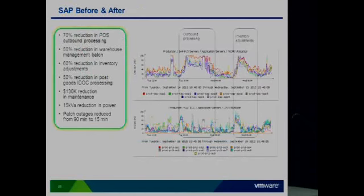So about a year ago, we undertook a very large SAP upgrade project. Not only were we going from an older version of SAP to a newer version of SAP, we were going from Unix to Red Hat, and we were also going from physical to virtual. We were very confident that it was going to perform really well, but there's always that concern, the anxiety around, oh my God, we're changing a lot all at the same time. Is this really going to do what we need to do?